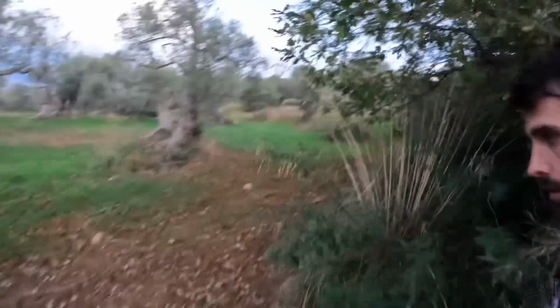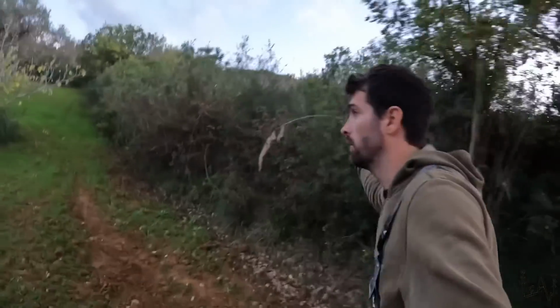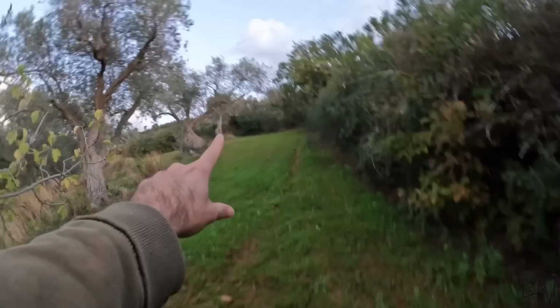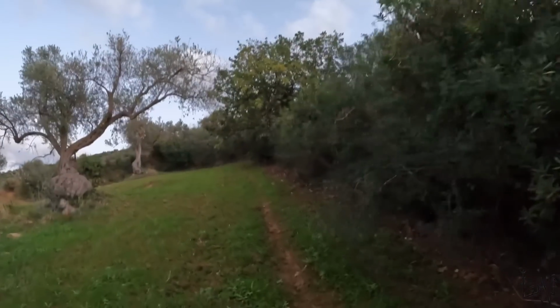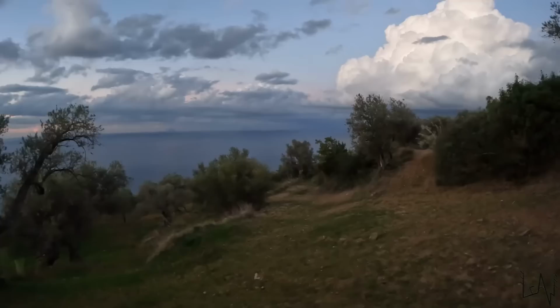And then this is the part that wasn't affected by the fire, all this lower part, because the fire stopped up there. So up there is where our property ends, and we bought all of this going up that way. So I will show you now.